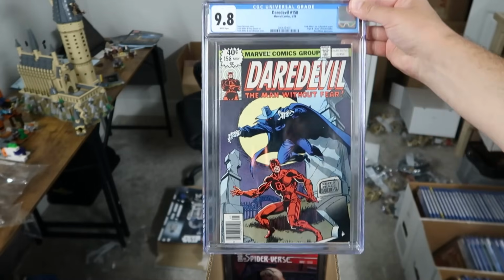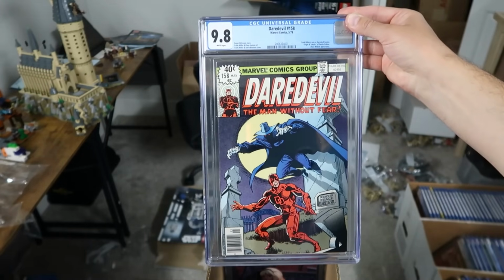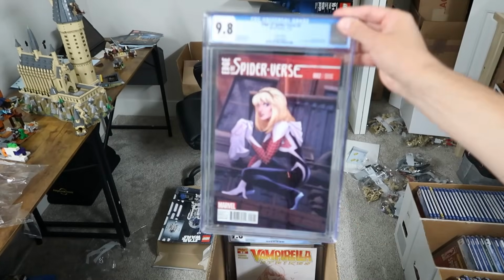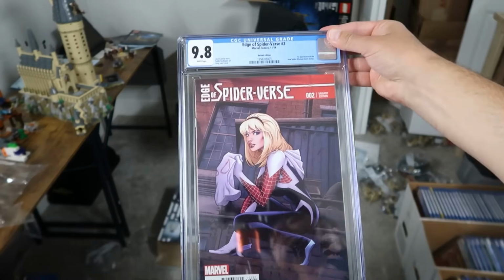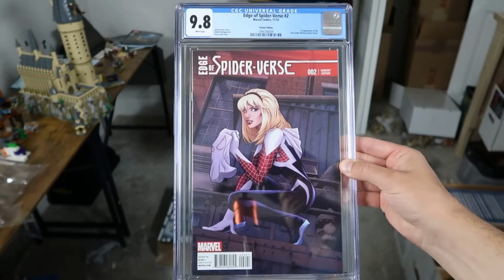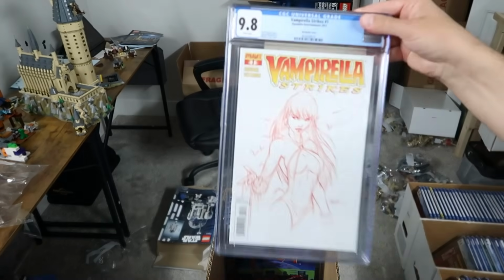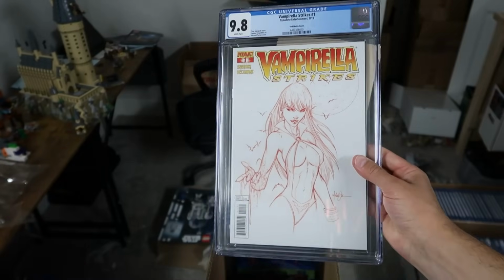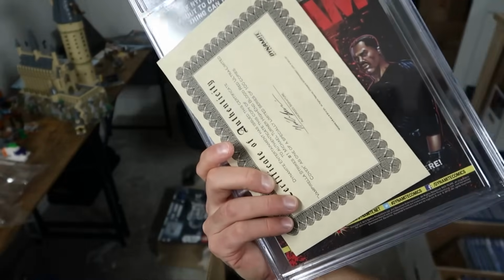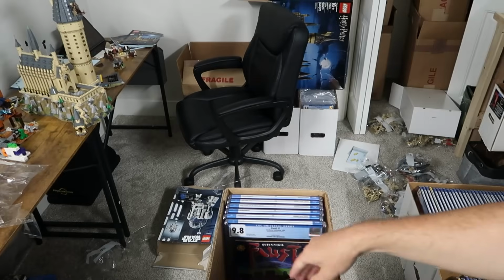What, that's crazy, two 9.8 Daredevil 158s. I didn't realize I have two of these now. Frank Miller's run on Daredevil begins. How about Edge of Spider-Verse number 2, first appearance of Gwen Stacy as the new Spider-Woman, the 1 in 25 Greg Land variant. Always cool to see that. And this is a beautiful Michael Turner red sketch variant on Vampirella Strikes from 2013 with the COA from Dynamic Forces, limited to 100 copies.